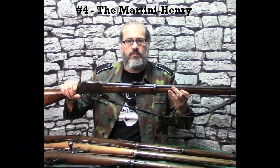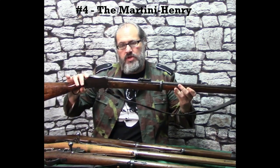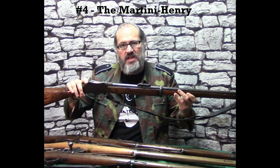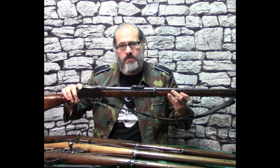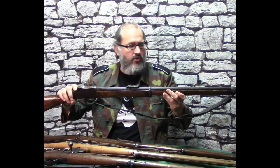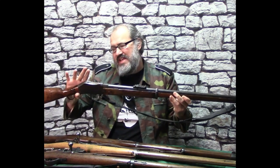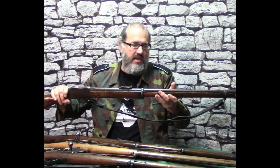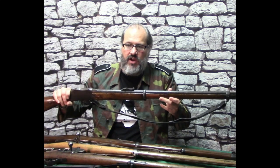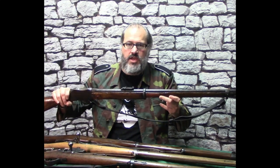Number 4, the Martini Henry. The Martini action was created by Friedrich von Martini and is known for its strength, its simplicity, and its ease of use. The Martini Henry rifle was adopted by the British Army in 1871, mating the Martini action with the Henry rifling pattern in a heavy centerfire black powder cartridge, the .577/450 Martini Henry.